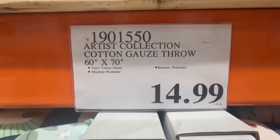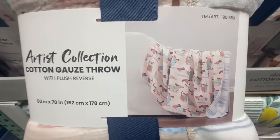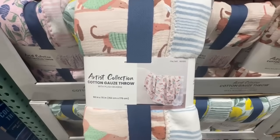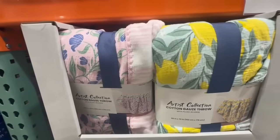And let me show you guys the different prints because they brought out some of the cutest ones I've seen. So this one right here you can see has little dogs on it. They also have one with lemon, which I just love. That's the one that's catching my attention. And then they also have one with some pretty flowers on them.